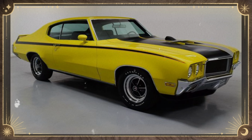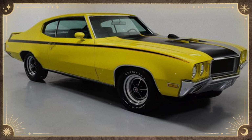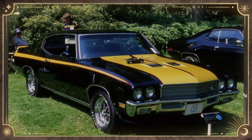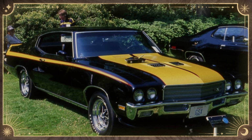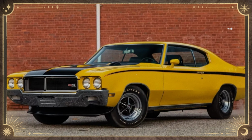The Buick GSX Stage 1 is a rare and powerful version of the Buick Skylark, which was one of the most powerful muscle cars of its time. The GSX Stage 1 was created in 1970 when the golden age of muscle cars was at its peak, and it offered not only massive power but also style that set it apart from the competition.